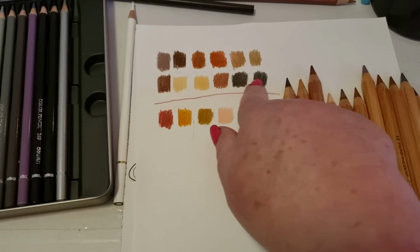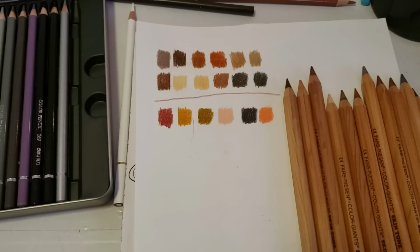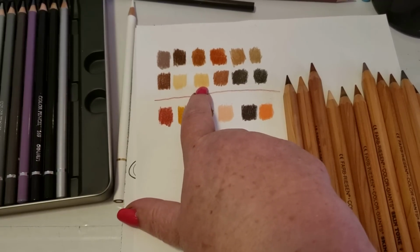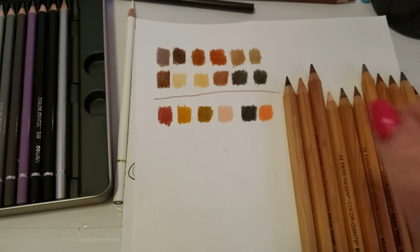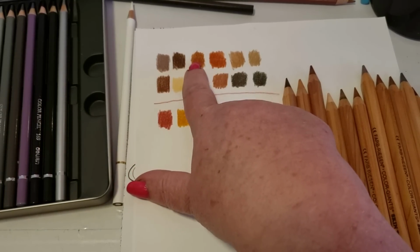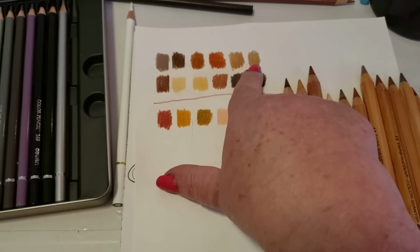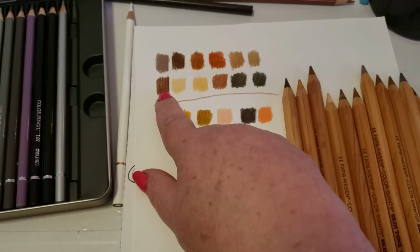Now, the swatches end up here. Each one of these colors has an analogous partner, which I was really appreciative of. So now you have the two light skin tones, a darker and a lighter. In the skin undertones, you've got a darker with a red undertone, and this one has a red undertone, as opposed to this one and this one who have yellow undertones. And then you have this and this.